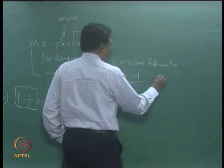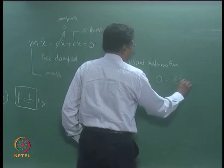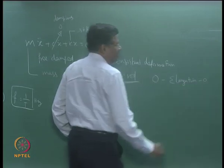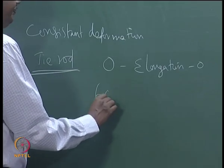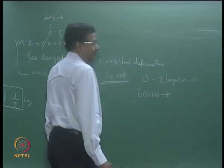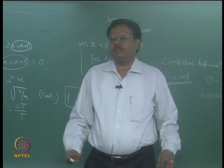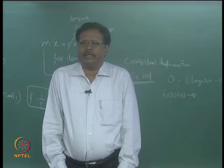When the force is 0, the elongation will be 0, when there is no tensile force in the tie rod the elongation will be 0. Suppose the force is 600 kilonewton, what will be the elongation? There is a tie rod which is subjected to a tensile force of 600 kilonewton. What will be the elongation?